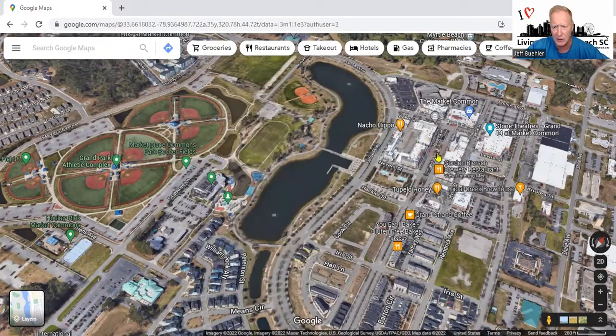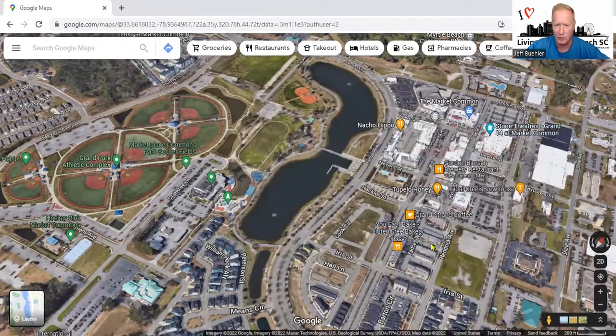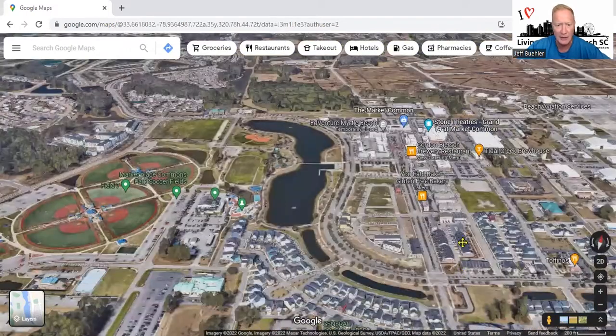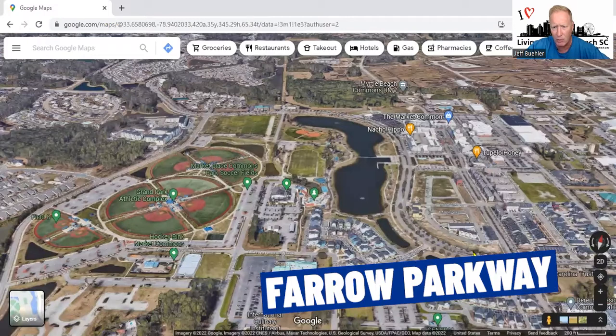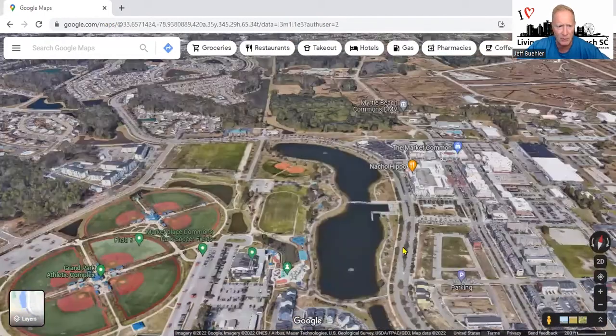But again, you can see just a lot of restaurants. There's a Barnes and Noble. It's where our one and only movie theater in our area is. This is kind of the area that tourists and locals alike both really enjoy. And the development here. So right here where my arrow is, Farrow Parkway, which is essentially going to take you to the beach and then into Market Common.